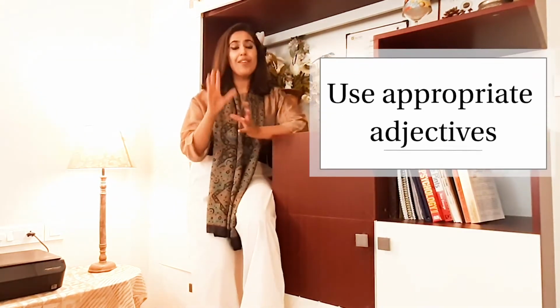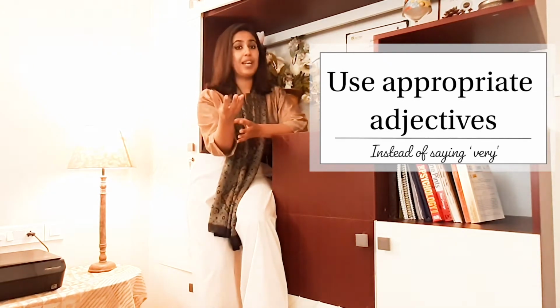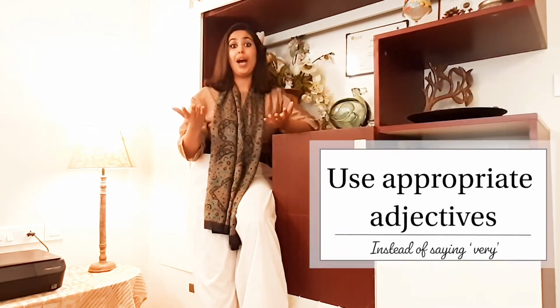Number 3, wherever possible, replace the word very with an actual adjective. So let's say you want to say you're happy. Sometimes people say, I'm very happy to meet you. Instead, you could say, I'm thrilled to meet you. You've just reduced the unnecessary word and you've added more meaning to your word by adding the appropriate adjective.